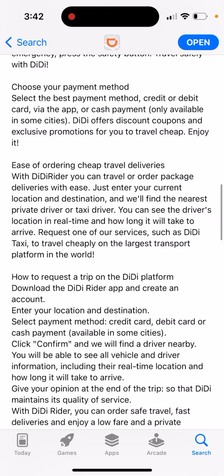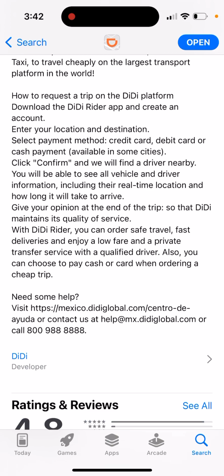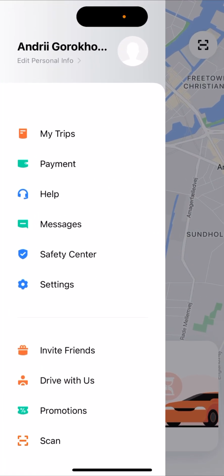So select the payment method, and there is a cash payment available as well, but only in some cities. And the more you use this app, the more promotions and deals you can be offered. So that's quite handy. So yeah, if you want to order a trip on the DiDi platform, just download the app, create your account, enter your location, destination, select the payment, click confirm, and they will just find a driver nearby. So that's basically what it is. That's how you can get started with this app. Unfortunately, it's not available in Europe, so I'm not able to show you more details.